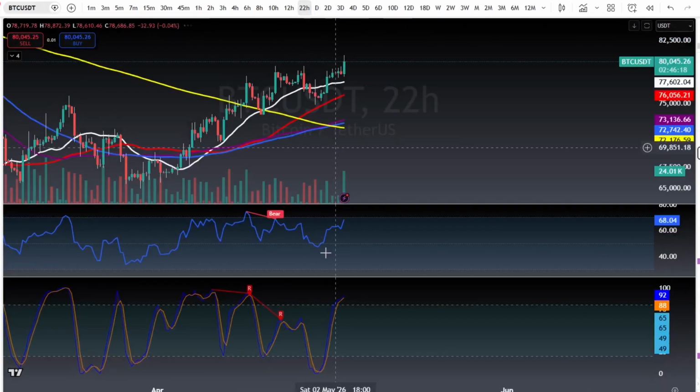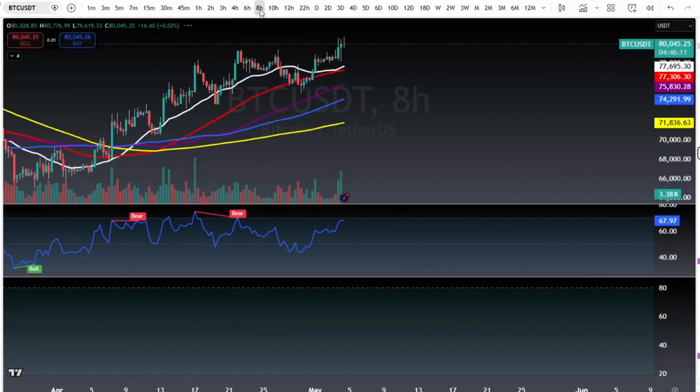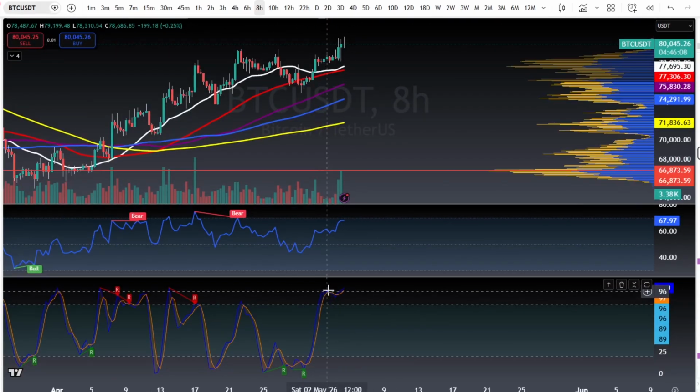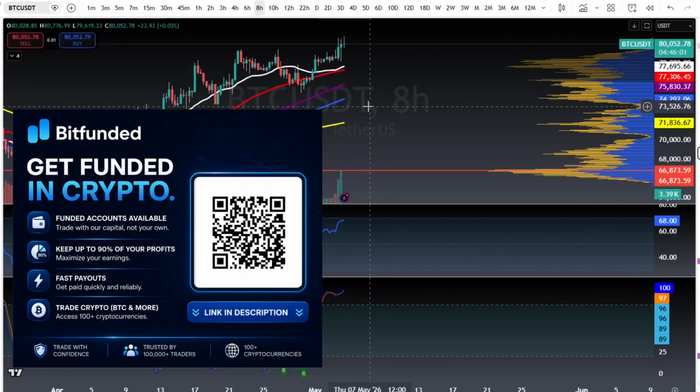Now, in the 22-hour time frame, stochastics are getting a little bit toppy. We're above all the moving averages here, so this is bullish. We head over to the 8-hour time frame. You can see that we were toppy, but look, we're starting to curve up here. We're starting to get a little far from the 21 moving average at 77,695.